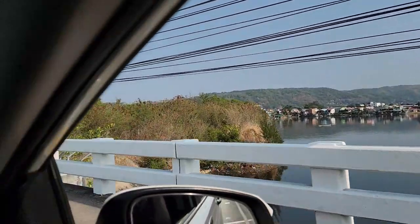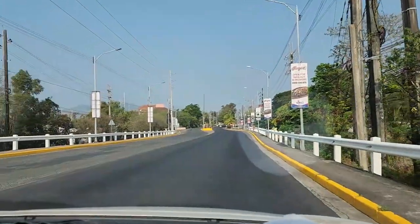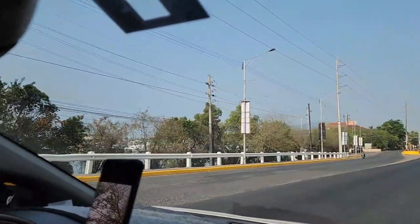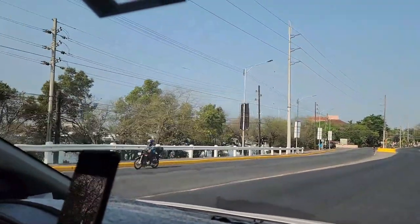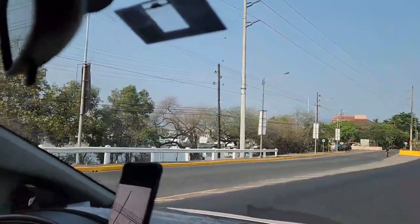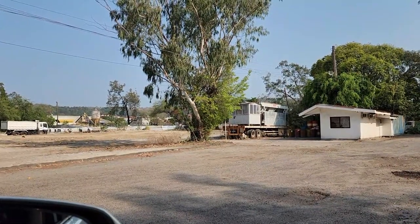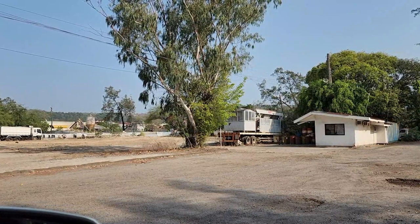Or to head to Mik Saisai. And then over here is the new Subic Bay Yacht Club. And again, I apologize for my voice. I thought it was doing better. And over here, if we're not mistaken, was the Lemons go-kart track.